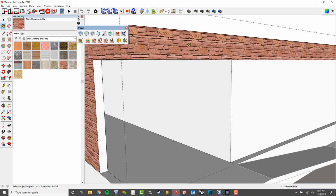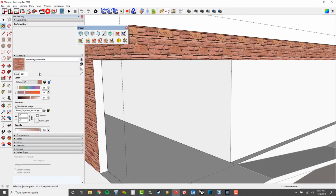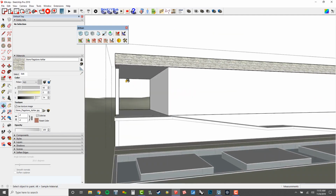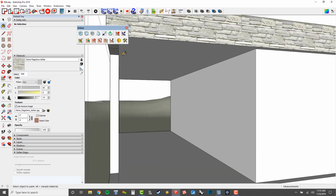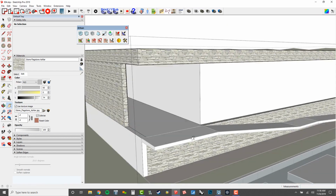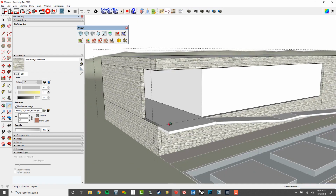And so it's not a very nice color, but if I hold Alt and sample it, now it's my live material. I can click on Edit, and then I can desaturate it and choose Colorize, maybe just a little bit of saturation, and then move this over into a warmer stone, something like that. Maybe lighten it up. So that looks a little bit better, but we can always swap that out in Lumion. All right, so I'm just going to get my texturing done here, and then I'm going to show you some really cool plugins. All right, so that looks pretty good.